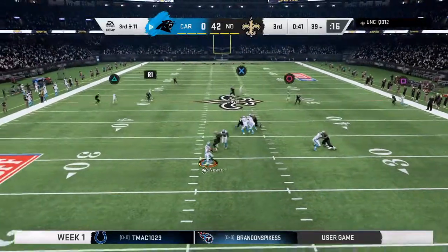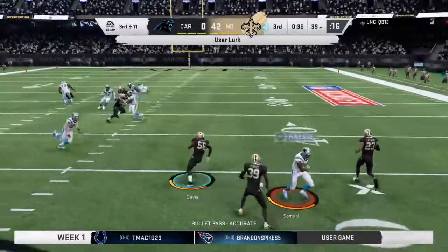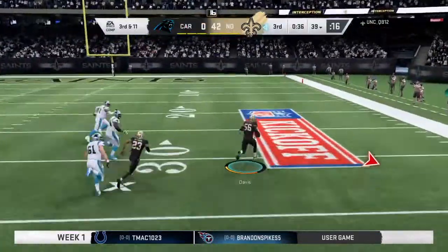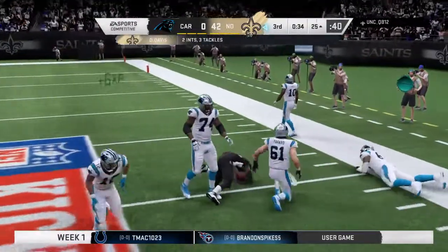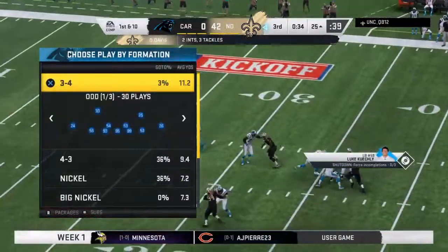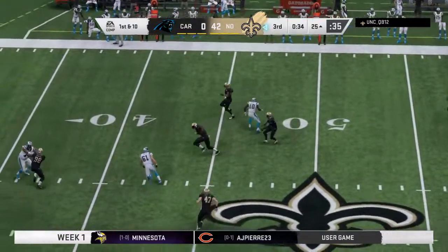Throwing is Newton. And my goodness, another interception. Picked off by the linebacker, Demario Davis. And what a return as he brings this one all the way back to the 25-yard line. The interception woes, they just continue to mount.